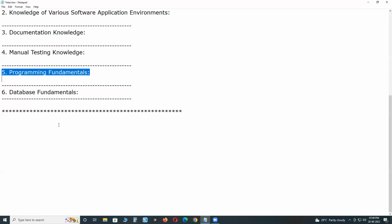Next, control flow statements, important in computer programming. Take any computer programming language, we have three types of control flow statements: decision making or conditional statements, loop statements, and branching statements. Be familiar with them. Syntax may vary from one language to another.